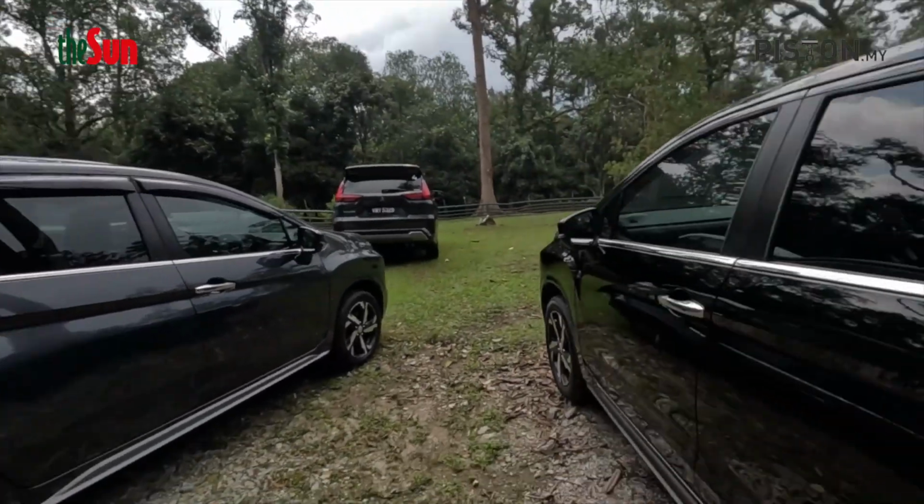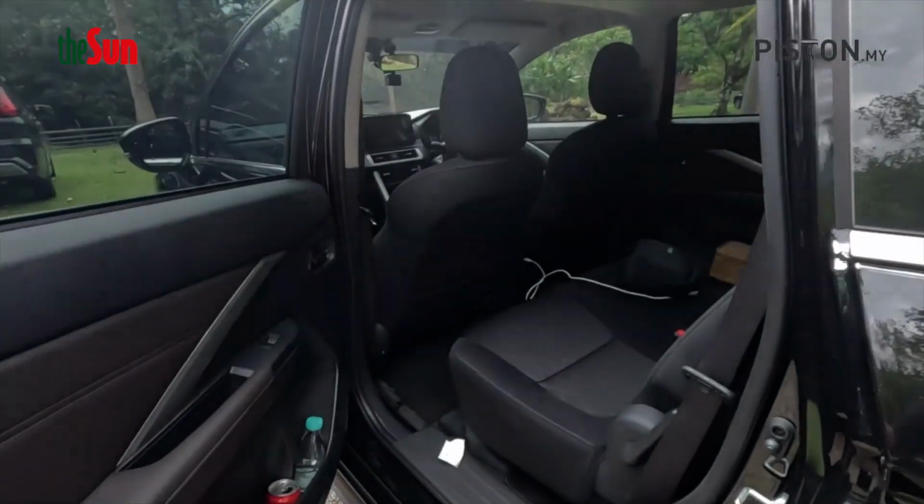The thing about the back seats is I'm not sure if they're that much different between the baseline model and the top spec model. We'll go find out. Let's do this. All right, peeps, as I promised, back seats.